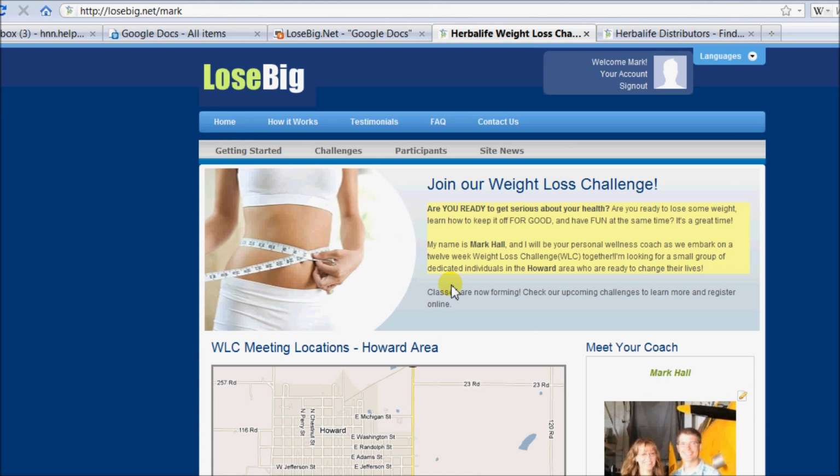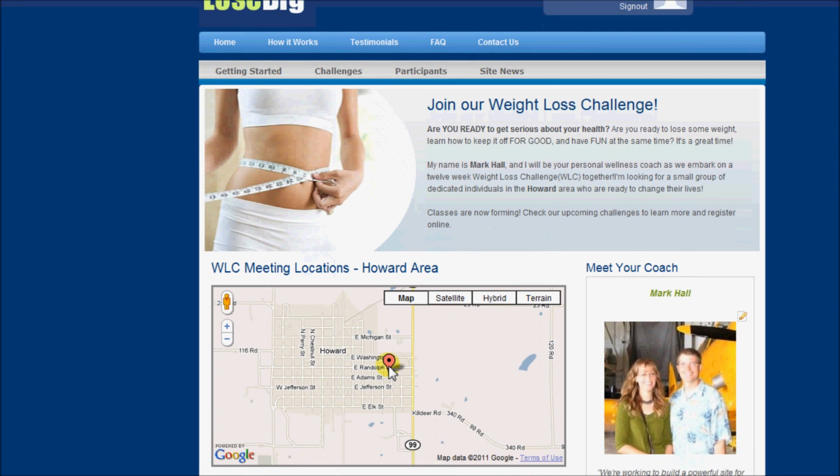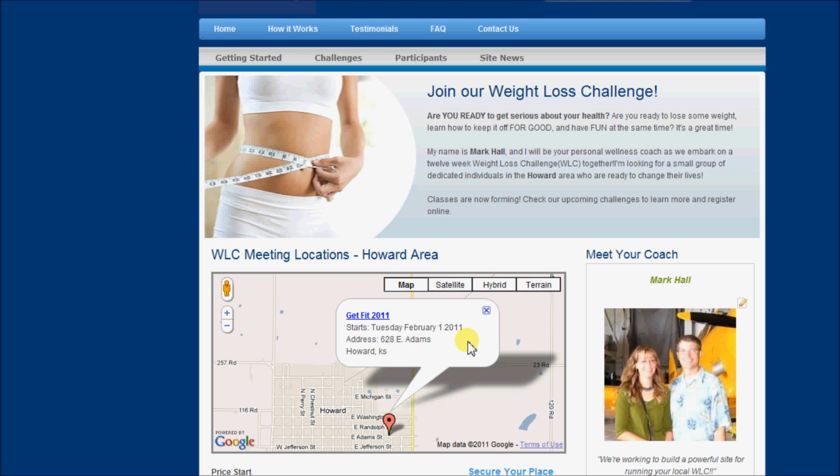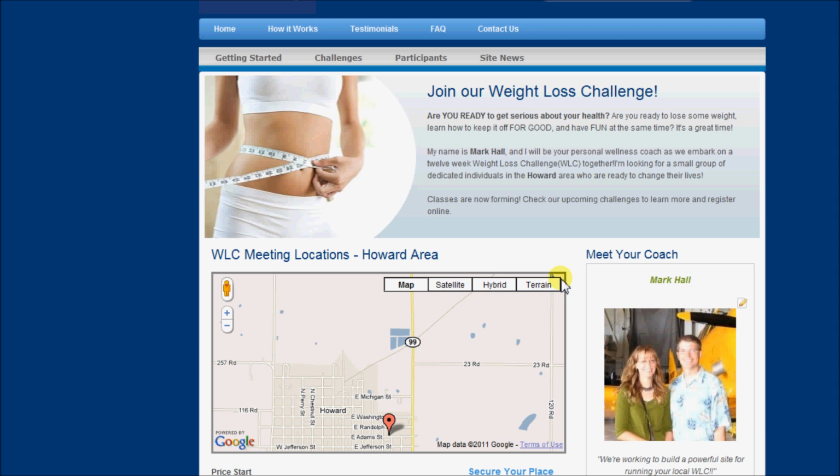And again, all of this can be customized, and if you have multiple challenges running in your town, you can have different pins in different locations so your participants can see where your challenges are going to be held in your area. Okay, so that is what a distributor sees.